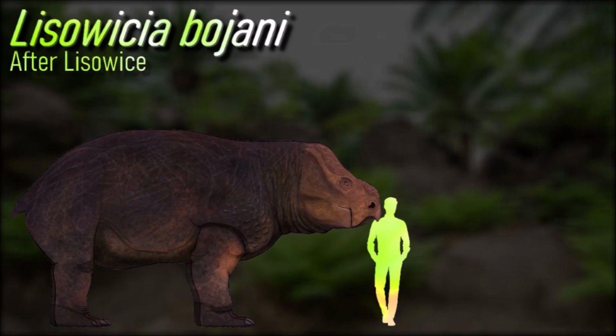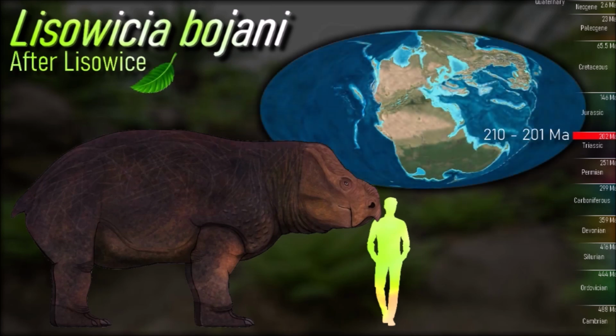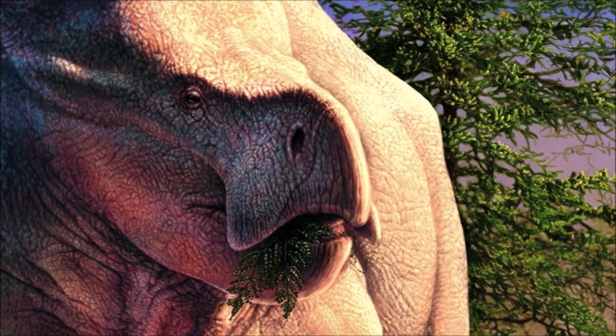Fossils of a surprisingly large Dicynodont were first reported in 2008, but it wasn't until just recently, in late 2018, that this giant creature was finally given an official name, Lisowicia bojani. Close in size to a modern elephant, at around 2.6 meters tall and 4.5 meters long, it was by far the largest known example of its kind to have ever lived.